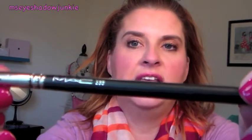So I do have several of this particular brush, and it's the MAC 239. I think that this is the best flat shader brush out there. It's perfectly domed. It's not too flat, not too fluffy. It packs on your lid color perfectly. You can also get in the crease, blend it out.